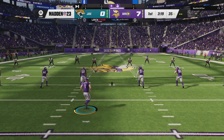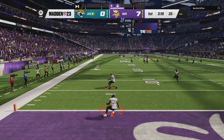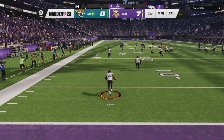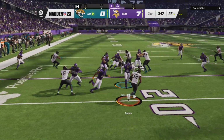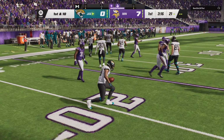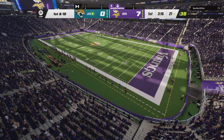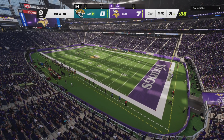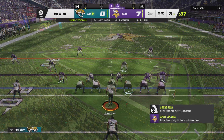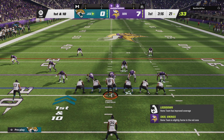Now Joseph tees it up to kick off following the touchdown. Taken at the goal line. And he'll get it up just past the 20 as his guys will go to work at the 21-yard line. The Jaguars take over 1st and 10 at their own 21-yard line. Lawrence bringing the Jaguars up.